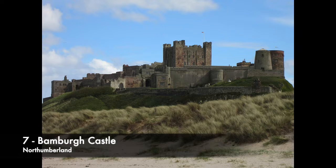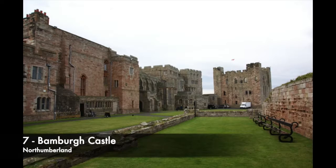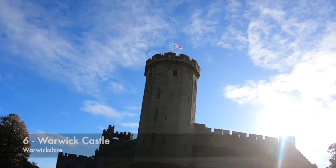Today the castle sits spectacularly overlooking the coast, and the castle seen today is a rather recent structure. If you visit today, you're sure to get some incredible views of the coast, but also guaranteed to see some fantastic artefacts and buildings.